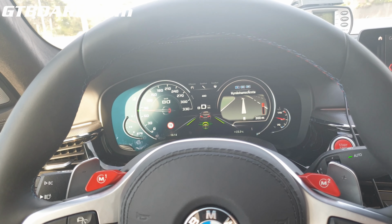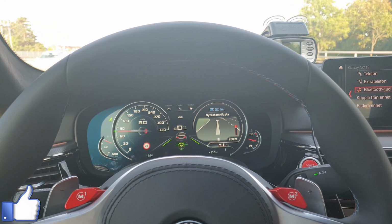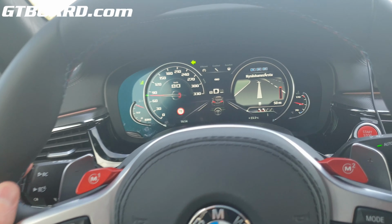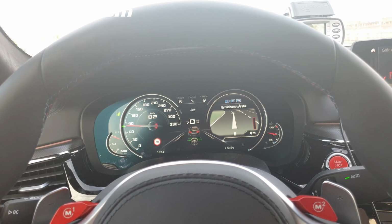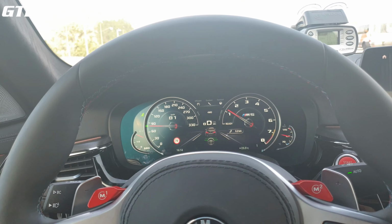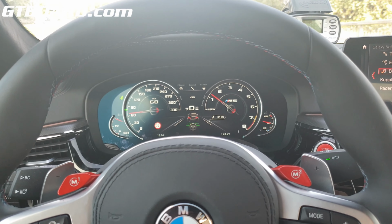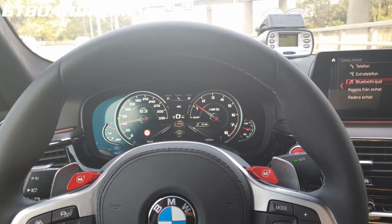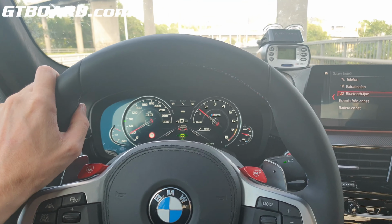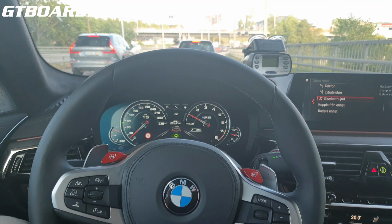And this autonomous driving on the M5, as I said when I drove the E63S 4MATIC, you really need this autonomous driving on these super highly powerful cars, because it's a license saver. That's pretty convenient as well with the queue traffic, completely autonomous.